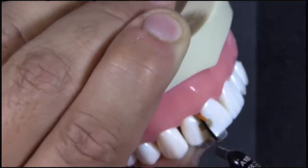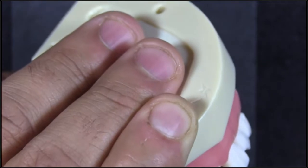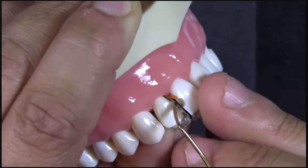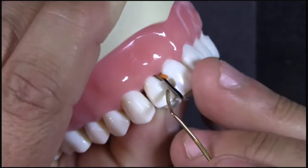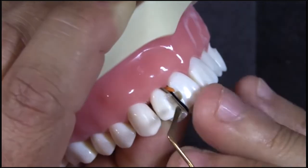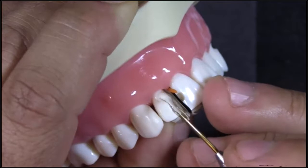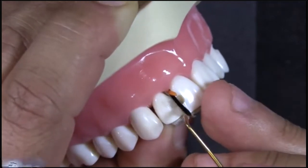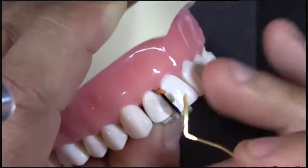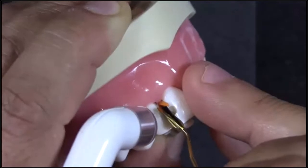I'm going to inject the composite here. And then I can remove a little bit of excess if I have it. And then I'm going to set that line angle like I talked about. And then I'm going to have Kevin cure this for me. All right.